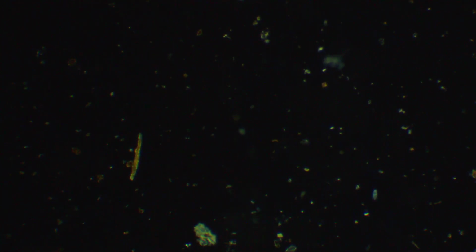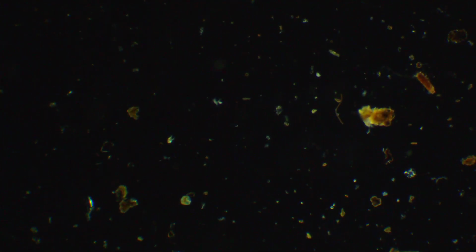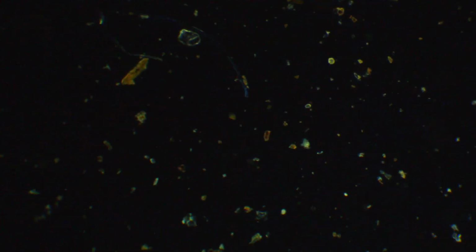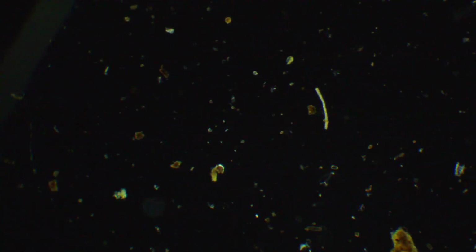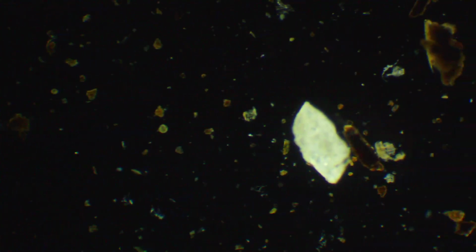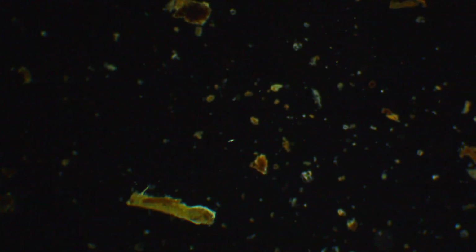Another little shrimp looking, paramecium looking thing. Not a whole lot of stuff in here. Not a whole lot. It's a giant piece of sand. Quartz sand. I like the dark field for this though. I mean, I might switch to the light field.